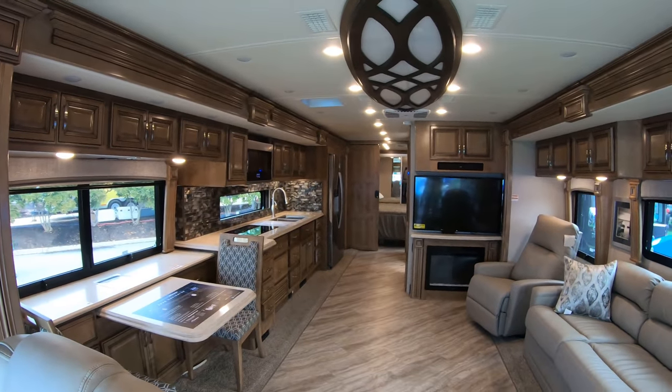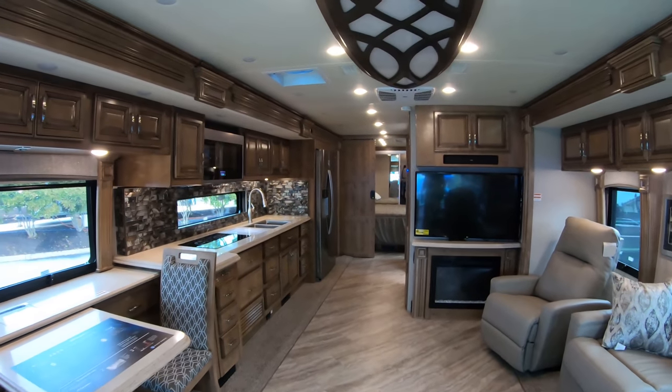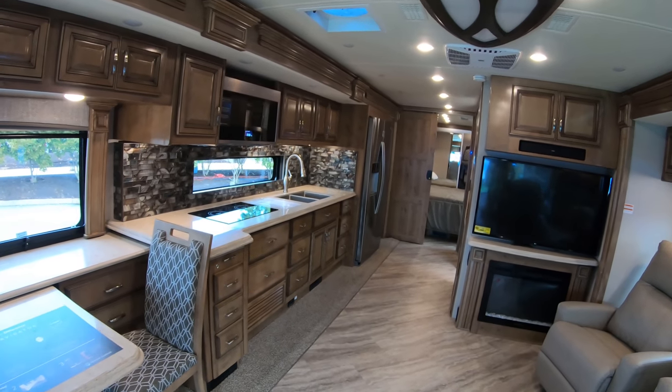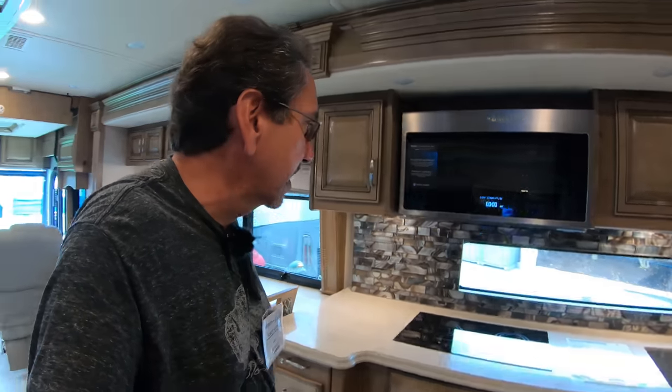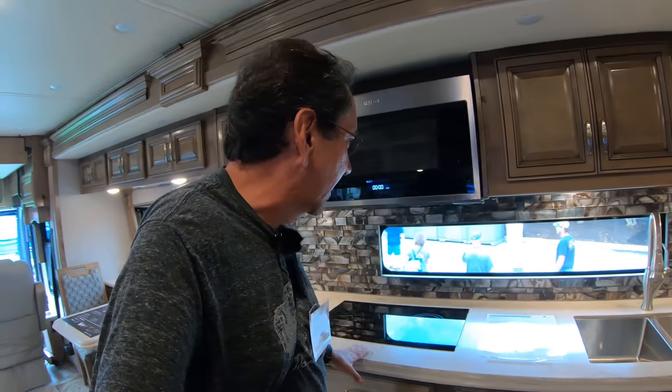And look at this, this is such a nice, so residential. It almost looks like a nice condo you would have. Actually, there are some condos in Miami that are much smaller than this. And look at all this counter space. You know, if I wanted to cook one of my signature meals, you know, those that take two or three different pots, this would be perfect.